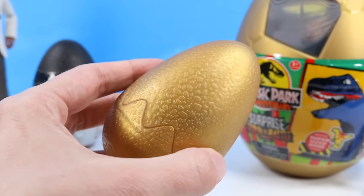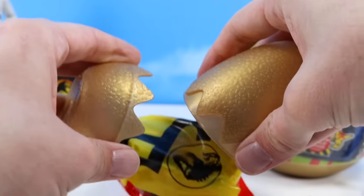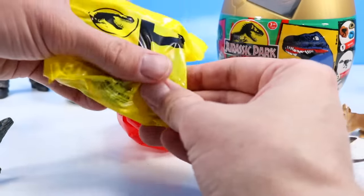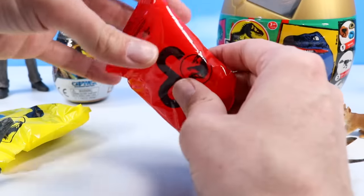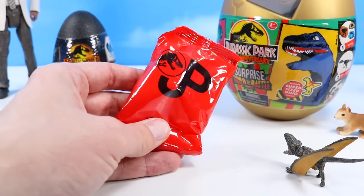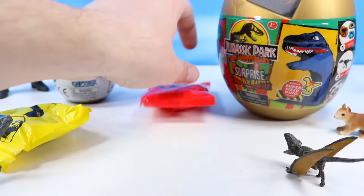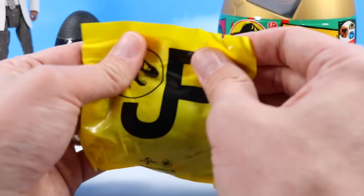I like the gold egg look to these. And so what do we have to crack open? One bag of Jurassic Park labeled something. I feel maybe dinosaur in there. And one bag, oh, slime. Oh good, I love it when the slime is contained. Slime is fun, but it kind of gets overrated. Sometimes just too messy to work with. So it's separated, it makes it more fun.